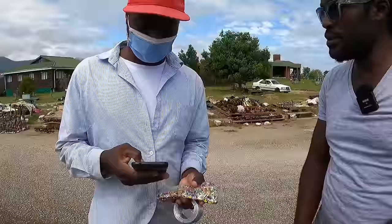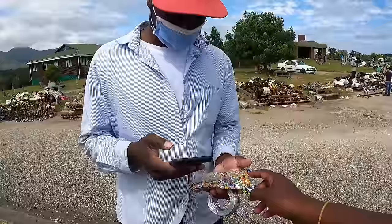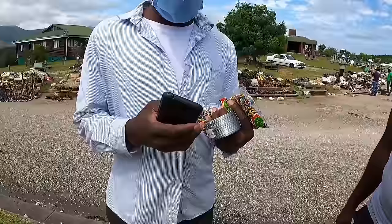This one can actually make more than this. If you get more beads, this is a lot. This is half a kg. Yeah, especially this wire, you can make a lot. Yeah, it's good. It's good.